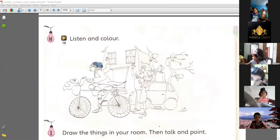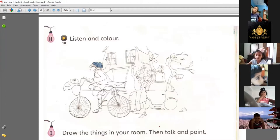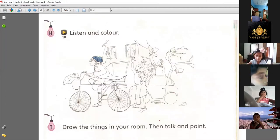Give me 1 second. Okay. Now listen. Student's book, page 51. H. Listen and color.